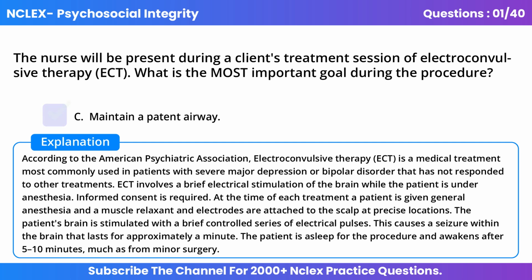Informed consent is required. At the time of each treatment, a patient is given general anesthesia and a muscle relaxant, and electrodes are attached to the scalp at precise locations. The patient's brain is stimulated with a brief controlled series of electrical pulses. This causes a seizure within the brain that lasts for approximately a minute. The patient is asleep for the procedure and awakens after 5 to 10 minutes, much as from minor surgery.